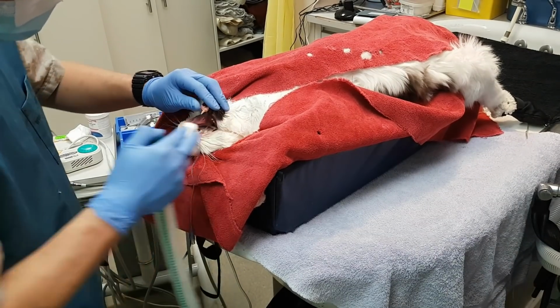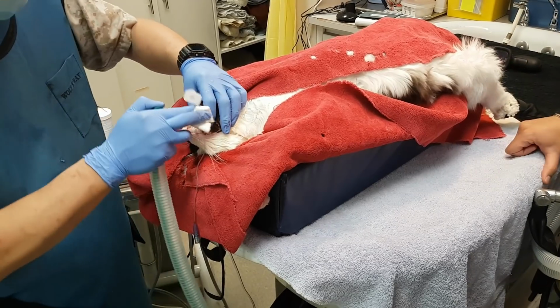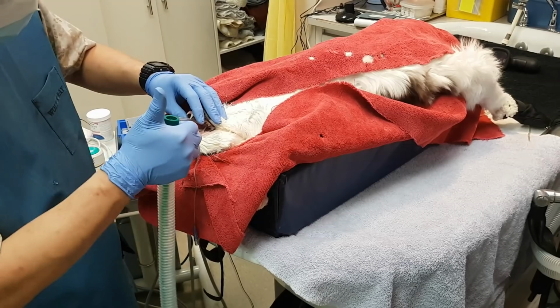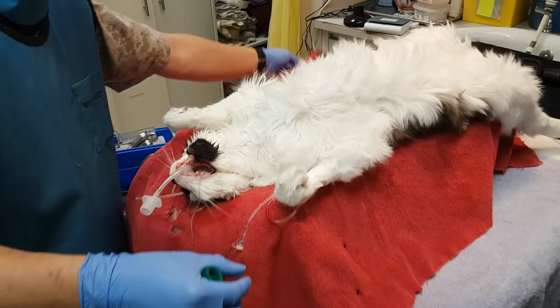Now, recovery is a very important stage of the process, of course. We want all of our patients to recover. You see NJ's just suctioned out Lancelot's pharynx and is making sure it's nice and dry. We're going to flip him over, because when you're on your back, you're not breathing with your maximum lung capacity.